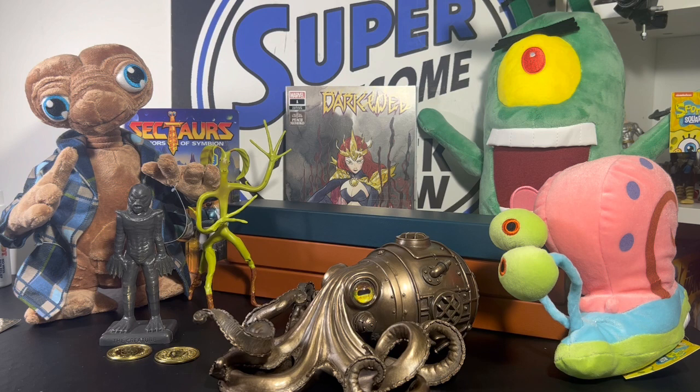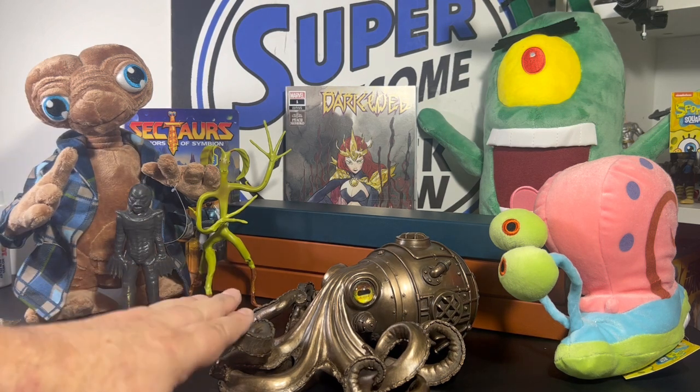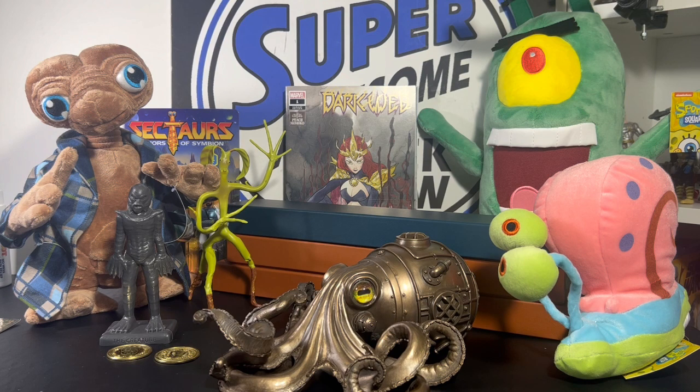Well, there we go, guys. Hope you enjoyed taking this brief look. Well, it's kind of a half hour long look now at the pickups from Universal Studios. My trip with Chris, 1000th Ghost, at the end of February, beginning of March, 2023. I picked up mostly stuffed animals and wands, it looks like. Three wands, three stuffed animals, a bunch of comic books, some figurines, a giant octopus steampunk robotic thing, and some cool coins.